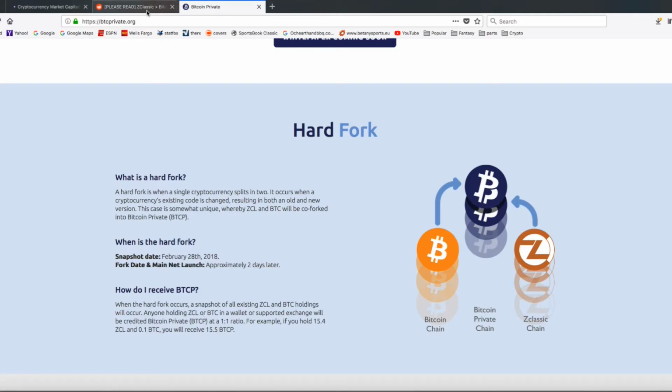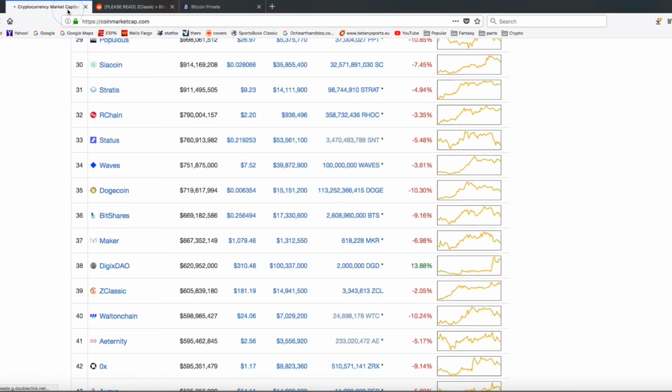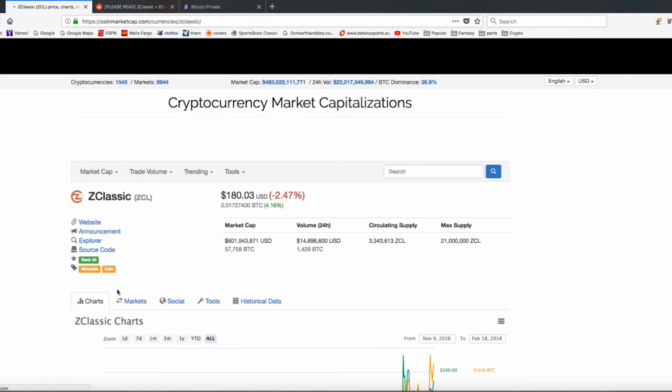I sold off a lot of my holdings today and bought a few of the Z Classic. The price is right around here. It's been around here all day. It hasn't really gone down too much today with everything else tanking. I think as we get closer to February 28th, this price is going to go up. If you want to, just hold this until the end and then sell it off when it gets over probably $200, and take some quick profits.